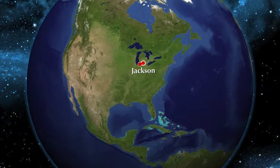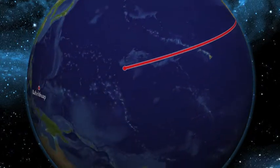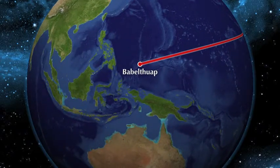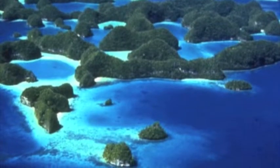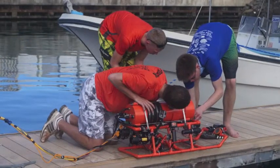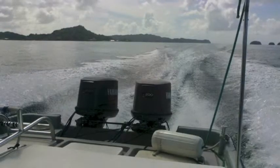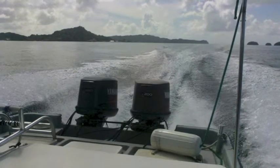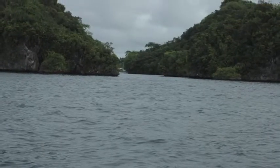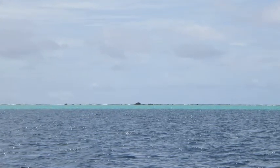The final assessment of this project is a real-world mission that takes the students 8,200 miles away from their small Michigan town of Stockbridge. The students transport their ROV to the Republic of Palau, an island nation in the western Pacific Ocean where over 200 aircraft went missing during World War II. This gives the students an opportunity to join the search.